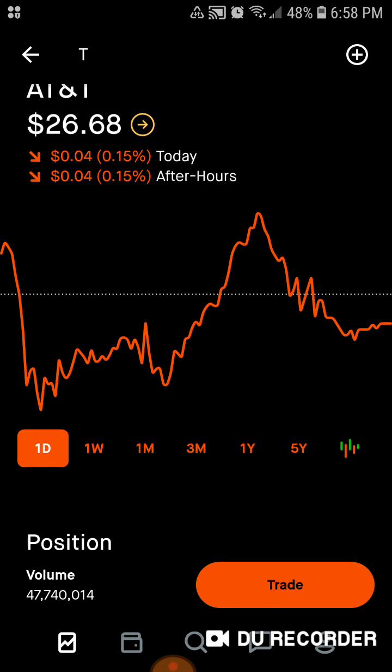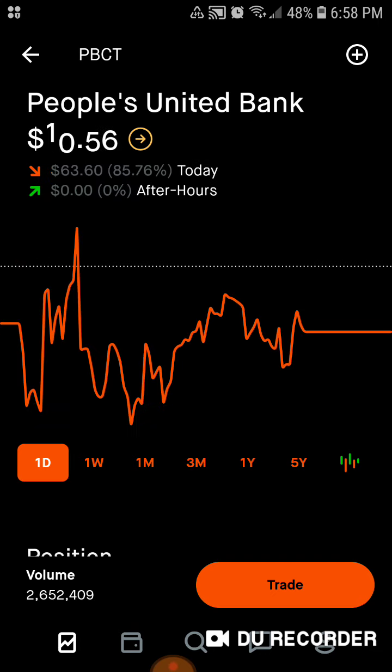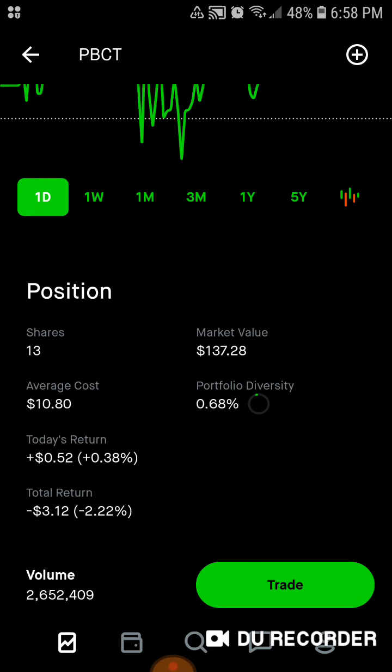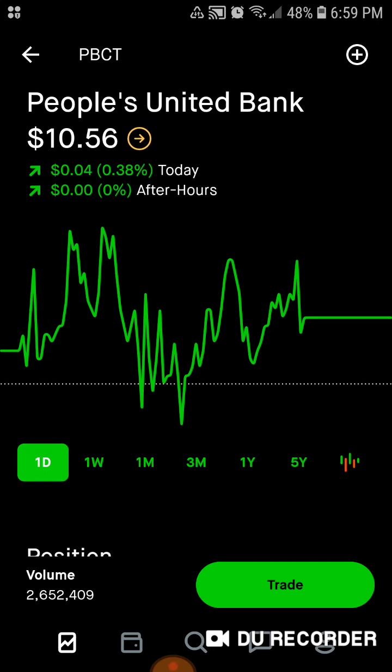So I'm happy that AT&T is down, but since last month, this month Altria paid, but it didn't pay enough for me to buy AT&T because it wouldn't add to my dividend income. I added PBCT instead. Speaking of them, they are a Dividend Aristocrat quality bank stock here. 13 shares, $137.28 on market value. $10.80 is our average cost. 0.7% of the portfolio is in PBCT, down $3.12, down 2.2%. I am looking to add to this.